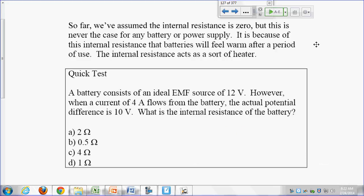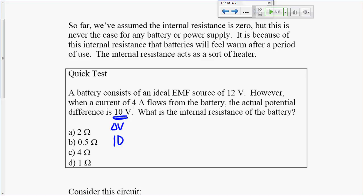So our actual potential difference is 10 volts, that's delta V. And it's going to equal the EMF minus the drop across the internal resistance, that's going to be 12 volts minus 4 amps times R. And so solving that for R, we get a half an ohm. All right, so you get a 2-volt drop across that internal resistance. And as I said, if you have an analog voltmeter in your car, you can actually see the voltage drop when you turn things on, like your air conditioner, which draws a lot of current. That increases the current through the battery, which increases the potential drop across the internal resistance of the battery.